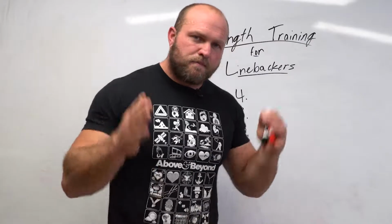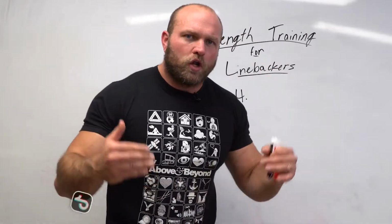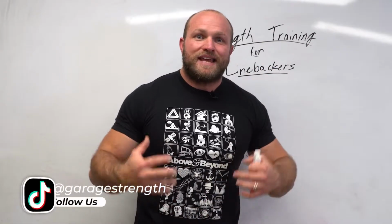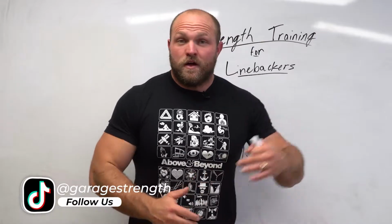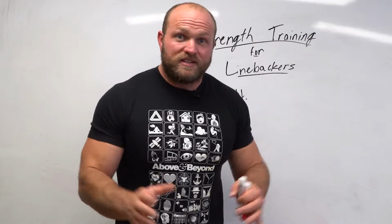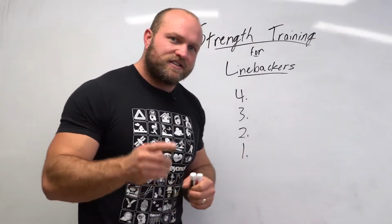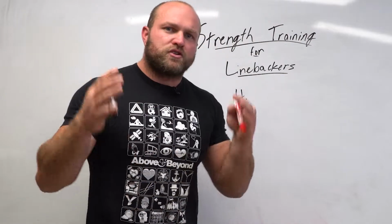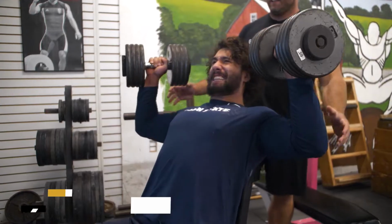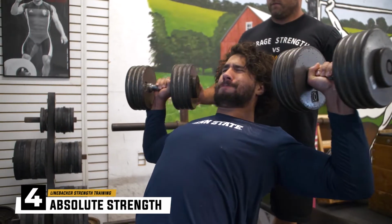So when we think about the position of linebacker, we've got to see that all of these guys are going to be taking on blocks from guards, from fullbacks, from tight ends. There's a lot of different moving pieces, and they've got to take these blocks on effectively. And that's that 4th key factor in strength training for linebackers, is that we've got to develop a ton of absolute strength. And so what does that mean?